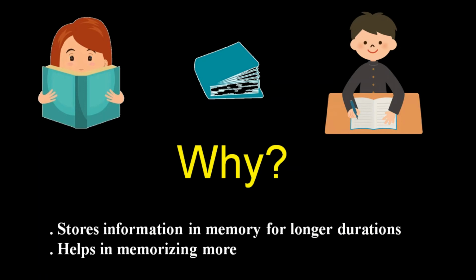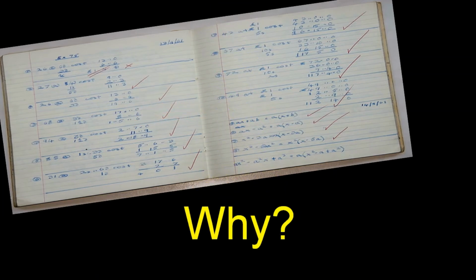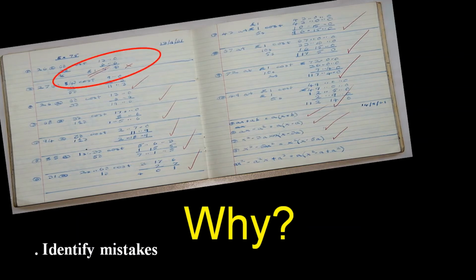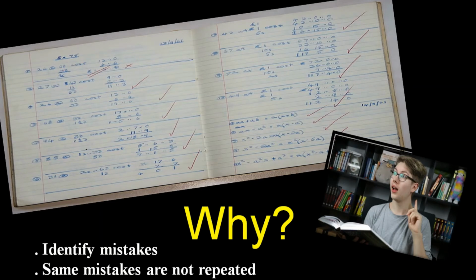Wait, our job is not done yet. Once we have written it down, we are supposed to self-check it. Now the question is why? Why are we supposed to check it? Because once we check it, we identify mistakes. And when we know our mistakes, next time when we encounter the same question, we quickly realize where we went wrong earlier and we don't repeat the same mistakes again. So, same mistakes are not repeated. So self-checking the answer which you have written is a must.